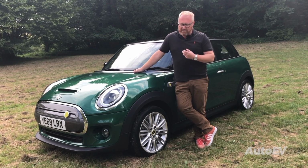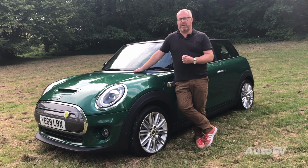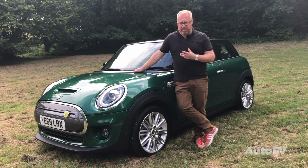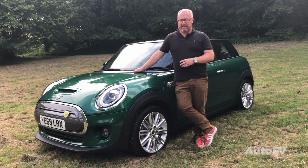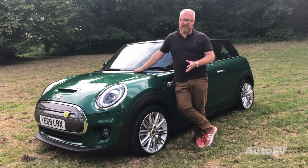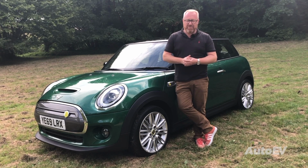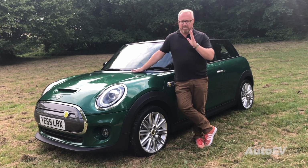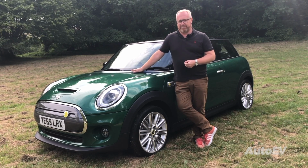No, I really think it's been fantastic. And although we haven't done as many miles as we'd like to have done in the car, certainly in its time with us, the reliability's been excellent. The build quality's superb. I mean, there's not a squeak or rattle comes from the car. And as I say, the actual driving quality itself stands head and shoulders above the rest. This is a really great little EV. No, scrub that. This is a brilliant car. And I'm really going to miss it.